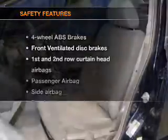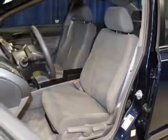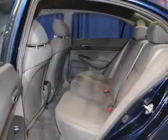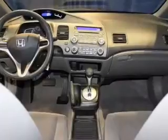If safety is a high priority, rest assured knowing these top safety components are included. Front ventilated disc brakes, curtain head airbags, passenger airbag, side airbag, daytime running lights, low tire pressure warning, independent suspension.